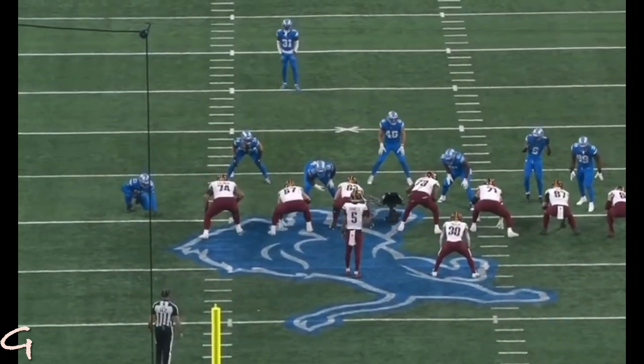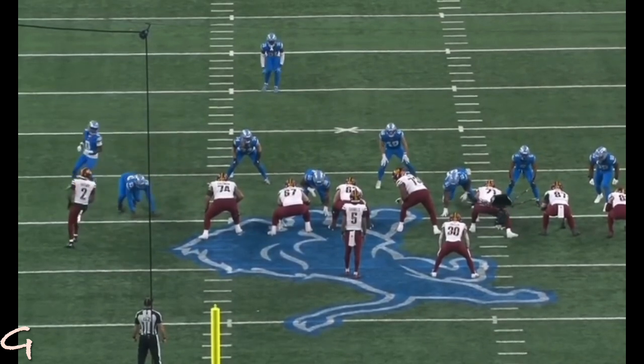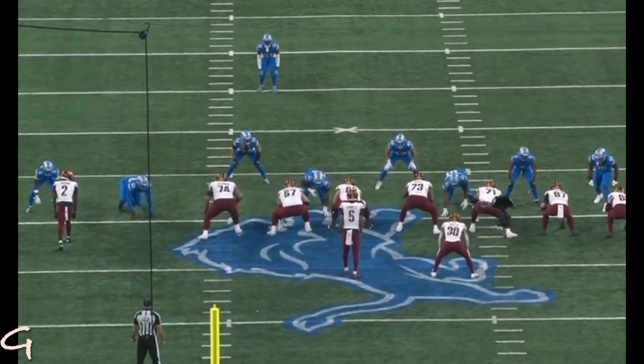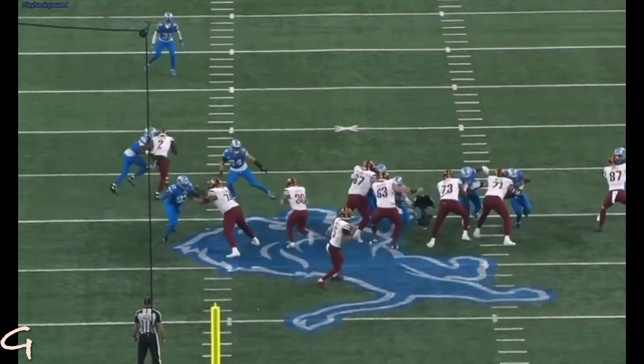So watch it from the backside here. Watch Jayden feel the pressure, stand in there, and throw it off his back foot right on the money. He's obviously going to take a glance at that safety. He knows it's man coverage. As you can see right there, what's he looking at? He obviously has his head turned a little bit this way.